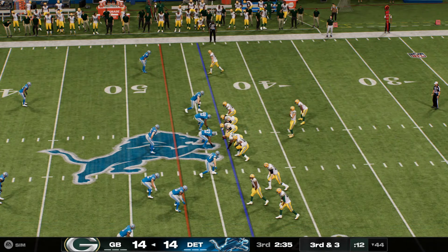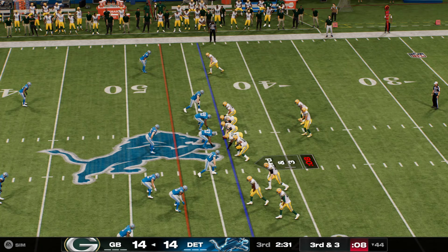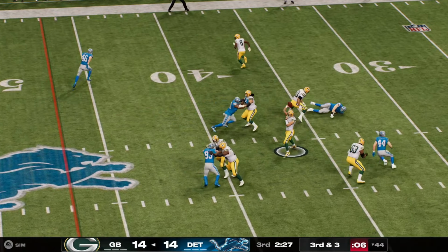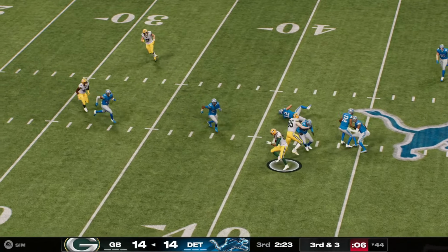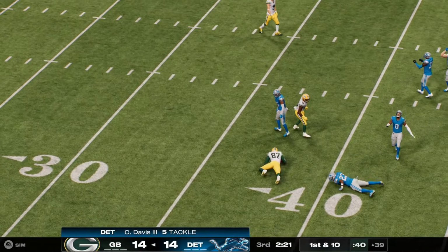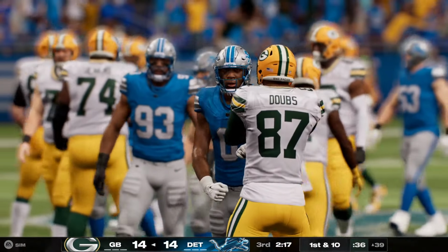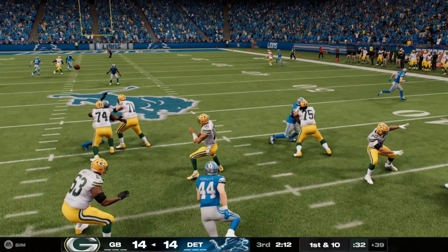Coming up here looking for 3 yards to pick up the first. Love. He's got his target. That's complete. Still fighting for more. And it's going to be another first down as they'll get him to the ground at the Lions' 39. They give him 17 yards that time as that'll move the chains.